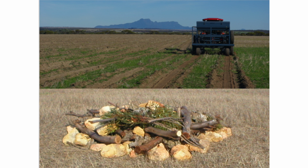And then of course at the bottom there, we've got a bit of an example of some of the very neat and tidy habitat islands that were put out. This was done before seeding, so they'd actually seed around these habitat islands.